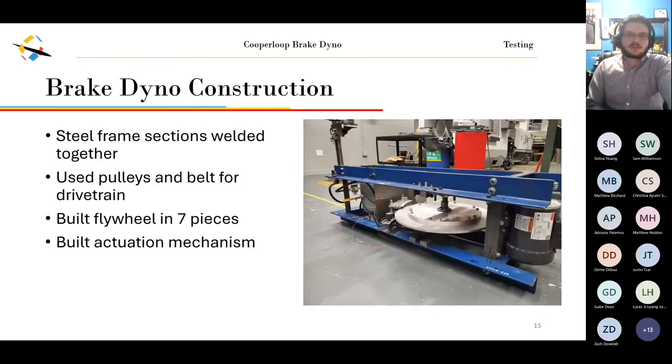So our brake dyno is constructed out of steel and aluminum. We use mostly aluminum in the interior parts to decrease magnetic interference from parts outside of the eddy current brakes. We use pulleys and belts for the drivetrain to ensure the flywheel doesn't spin out of control. And we also built our own actuation mechanism. We use pneumatics to actuate the eddy current brakes.